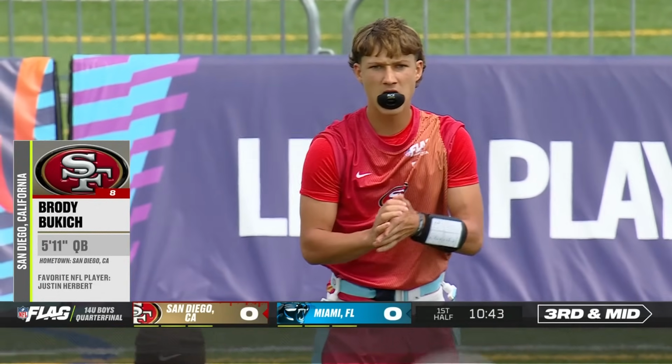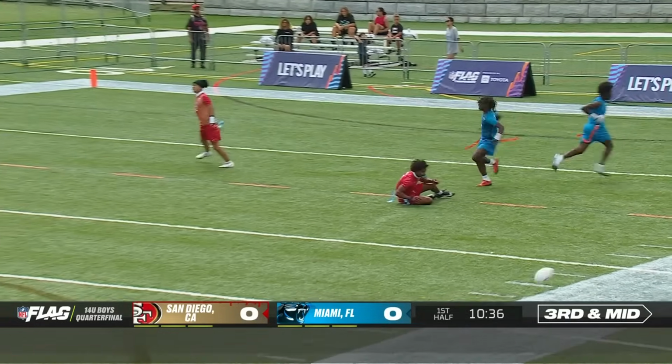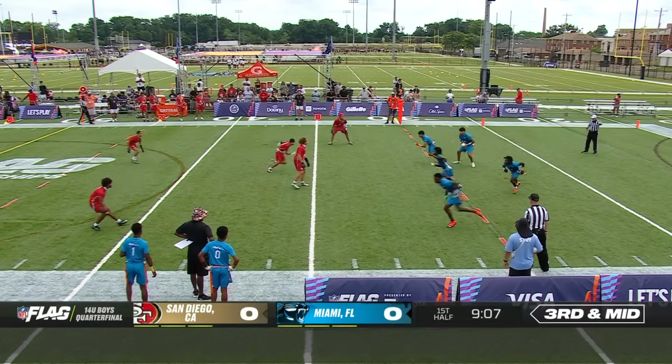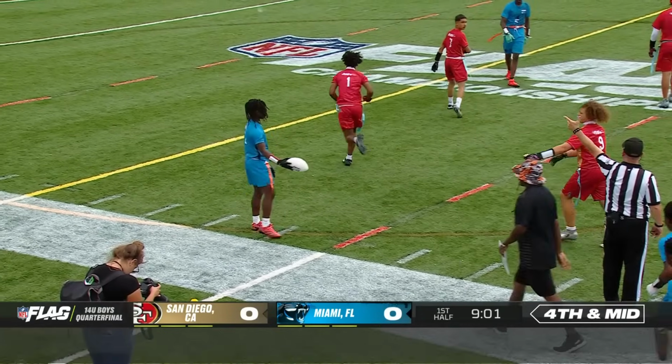So here's Bukic, who was excellent yesterday. He's been solid throughout the tournament. Now firing again, deep, turning, and just beyond the reach of Von Brown. They've thrown two in their first two snaps. And here's Hernandez looking, and McDaniel the catch, and Williams pulls the flag.